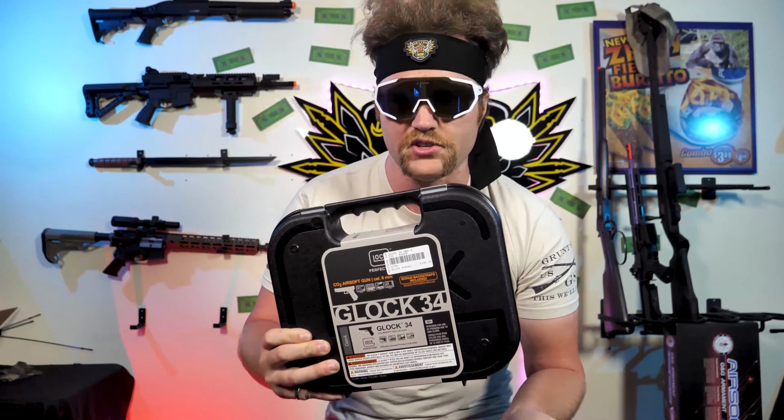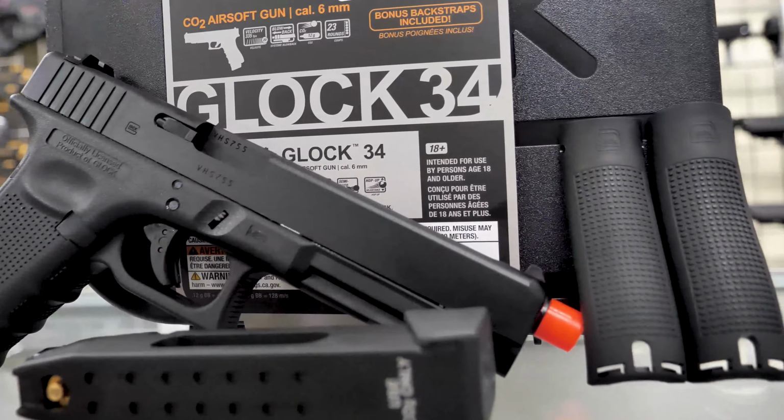Wild here, and today we're reviewing the Glock 34, the longest, the strongest, the boldest Glock in Elite Force's lineup. This Elite Force Glock 34 is the best that Elite Force has to offer.